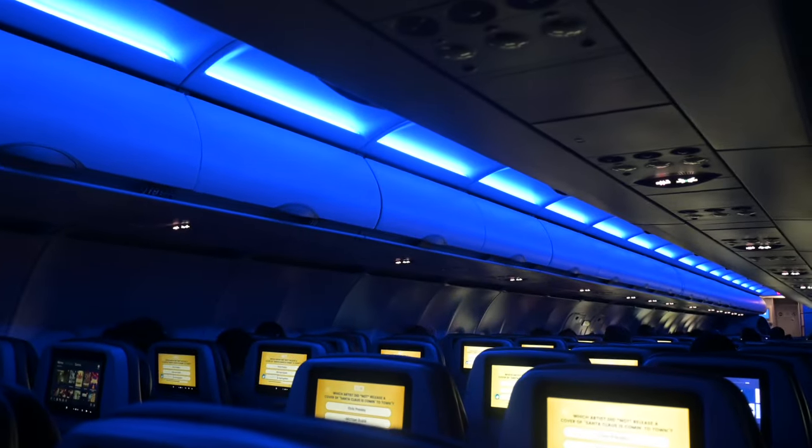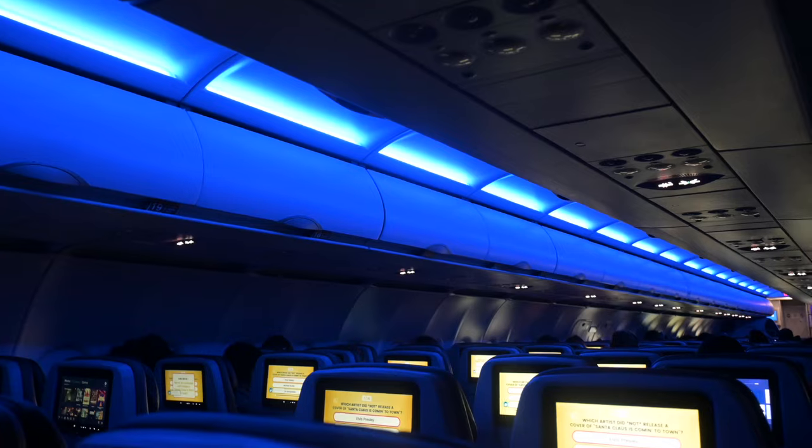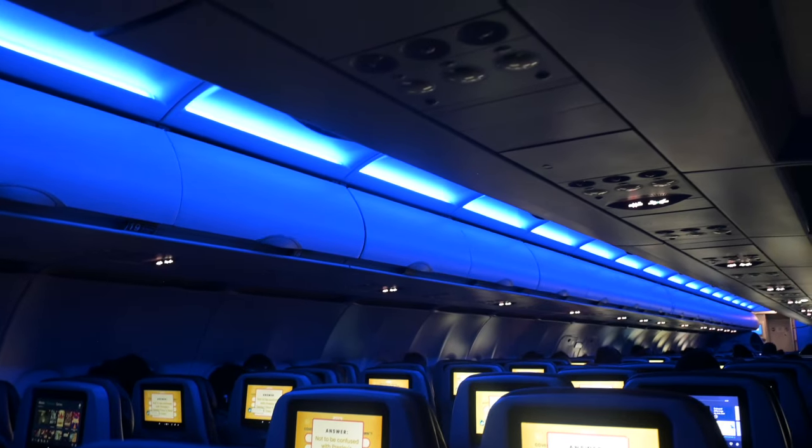A lot of people haven't even gone on their IFE screens this flight because it's very late. Everybody's just mainly sleeping. And just like that, with beautiful pitch black skies, we've started our initial descent into Atlanta and we'll be landing in 20 minutes.